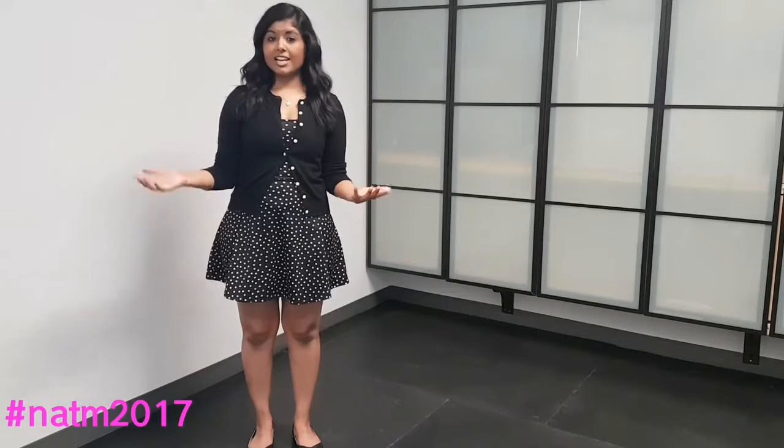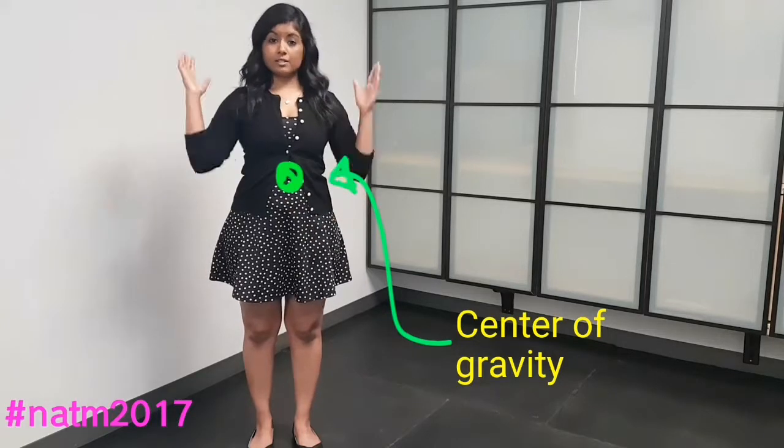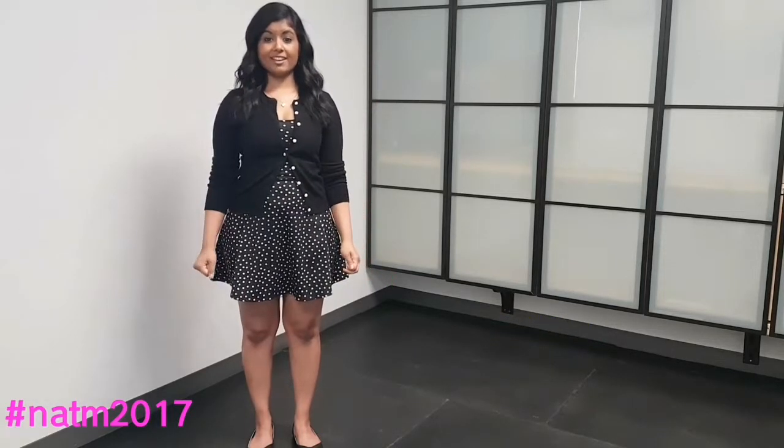So a few things that are important to know when you're trying to restore function with balance and proprioception is understanding center of gravity. That's approximately where your belly button is, and that's where your weight is evenly distributed if you're just standing still like this, okay?